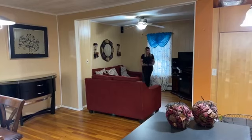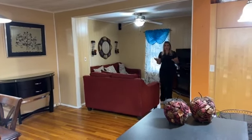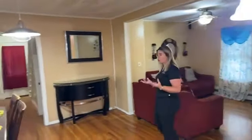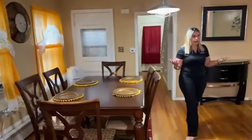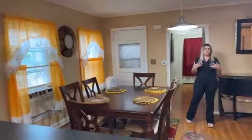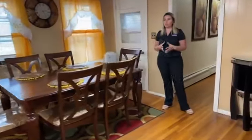And the hardwood floor is in very, very good condition. Nothing really much to do besides some color changes if you'd like. If you want to have it in another color, maybe white, or a color that you like, you can just change the colors, okay?